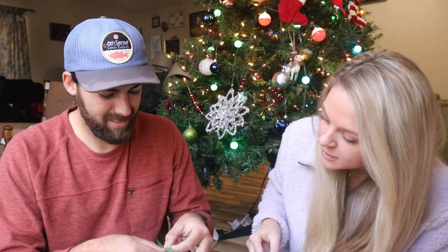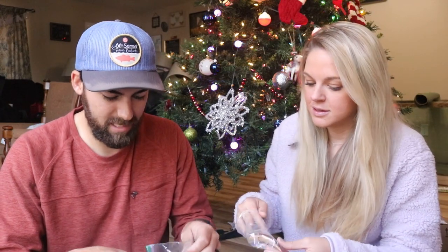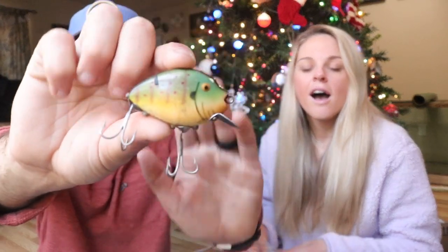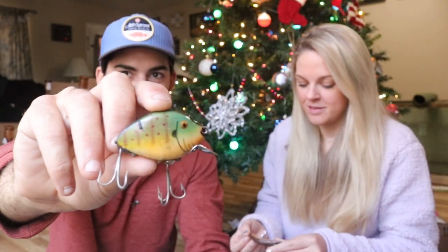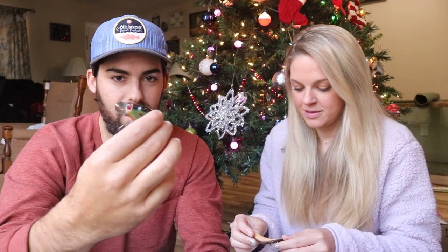Ooh! This thing looks deadly. This is what they used to use in those cold winter months back in the day. Look at that. It's like a little flat-sided crankbait. If you're not too familiar with bass fishing, a flat-sided crankbait is one of the most deadly things you can throw in cold water, like in the wintertime, early spring, late fall. So I bet this thing got a lot of use back in the day.